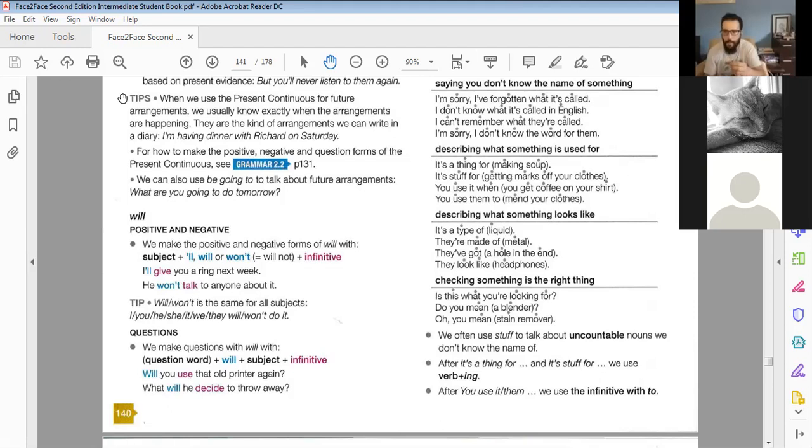For example, I'm having dinner with Richard on Saturday. Do you see this? Especially, I'm very interested in this part. Let me underline it.